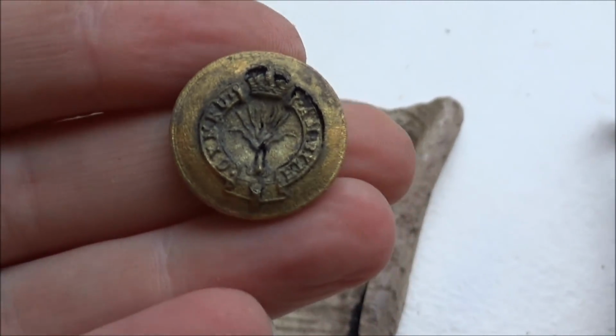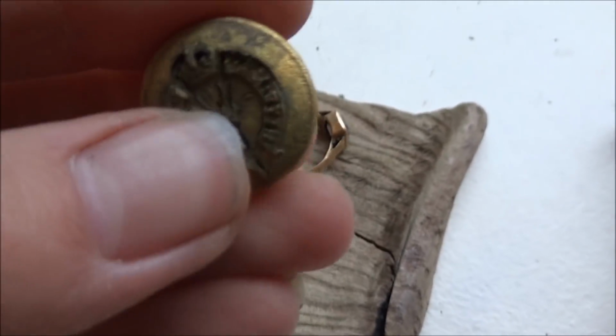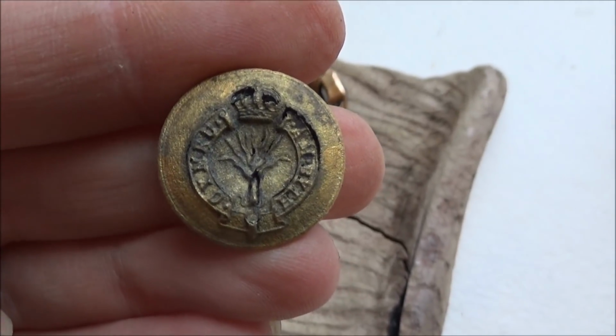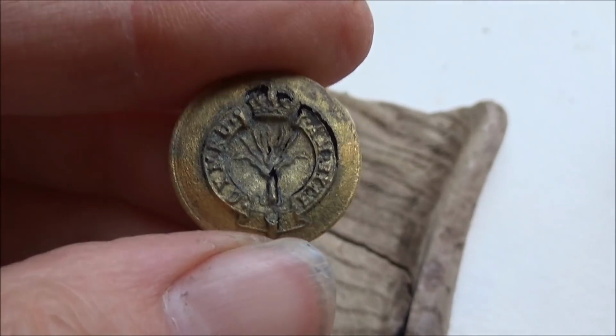Here we have this button which is quite delicate. It's sort of going to fall apart if I'm not careful, which is from the Welsh Regiment and is probably World War I. And that's a leek in the middle.